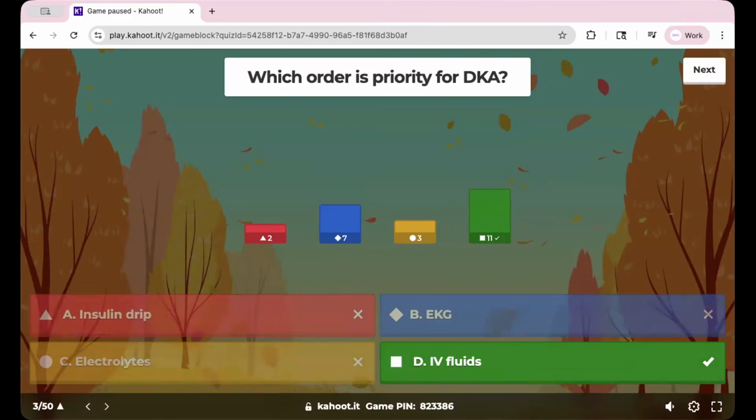Okay, so which order is priority for DKA? Which order is priority for DKA? So do we think IV fluids is priority?